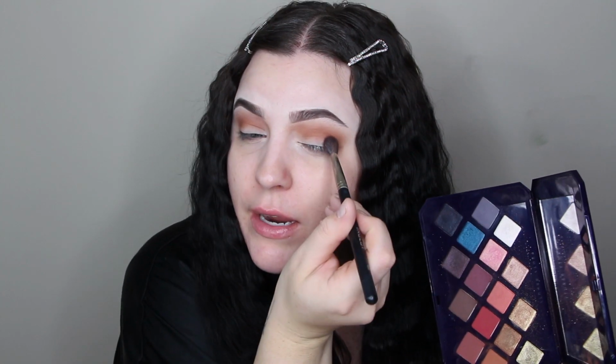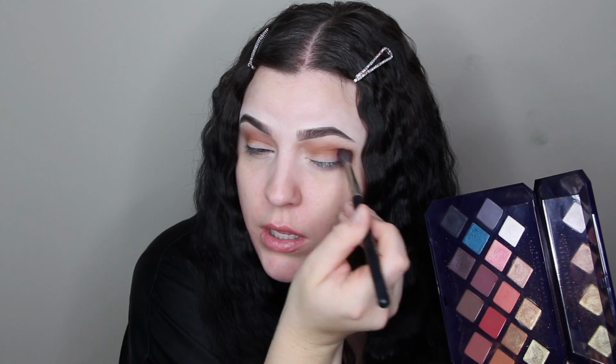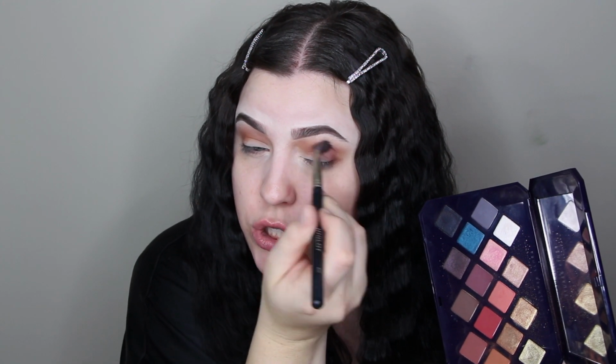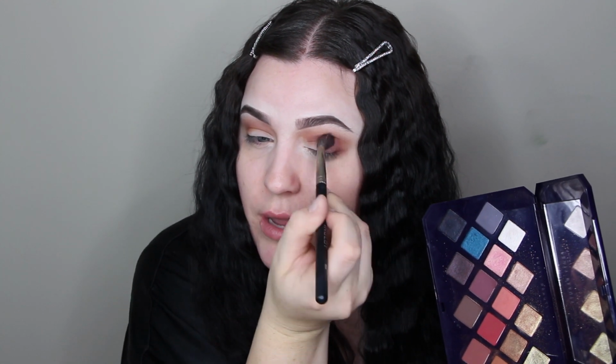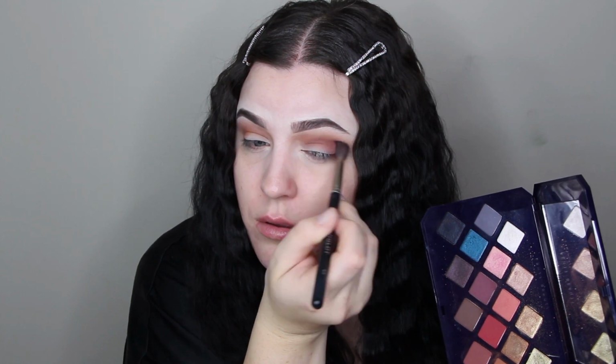Now that I've got that light shade on, I want to do something a little bit darker. So I'm going to pick up, what shade? I'm gonna pick up this nice purple right here, and I'm gonna pop that right underneath this-ish. Yes, queen, like that. Same brush, big old brush. I love doing eye looks with minimal brushes.